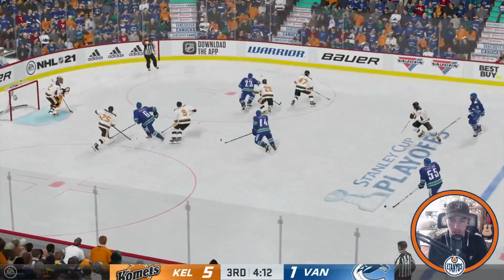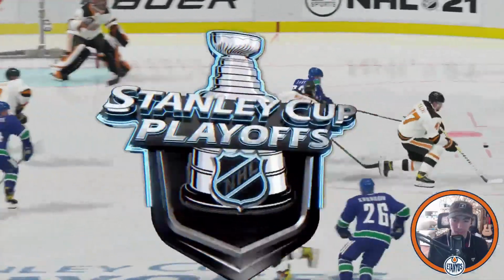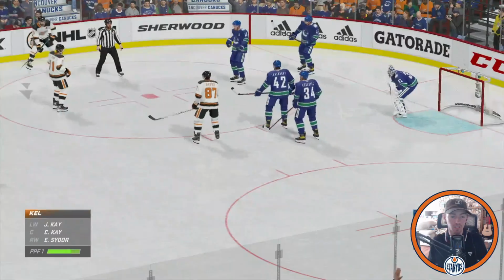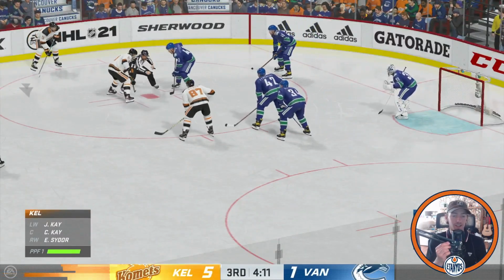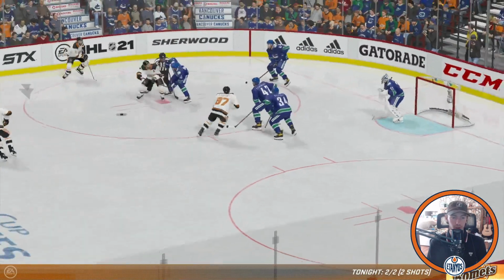Shaw trips up his guy, and the Komets are going to go on the power play here. So yeah, Zajac takes the puck away from Shaw, and Shaw just sticks his stick right into his feet. So power play for the Komets. Let's see if this converts or not. And there's not much time left. So face-off here going to go to the Komets.